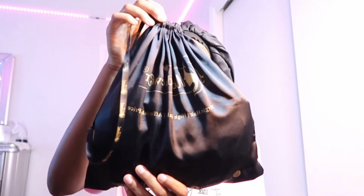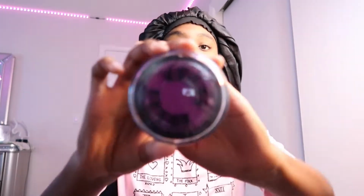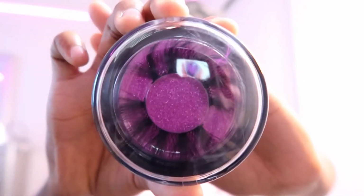So this is World New Hair packaging. It comes in this black bag with their company name on it. We're gonna open it up. What's inside? First things first, I already know they sent me some lashes, and these are different from my other lashes. These are some dramatic lashes. I don't know how long they are, but they look like a good size that I usually wear. These are super, super cute and very unique.